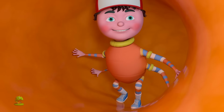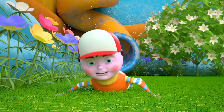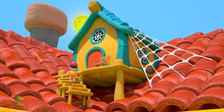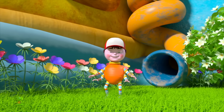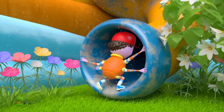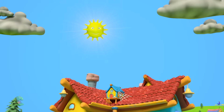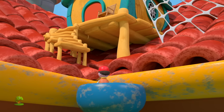Itsy bitsy spider ran up the water spout. Down came the rain and washed the spider out. Out came the sun and dried up all the rain. And the itsy bitsy spider ran up the spout again.